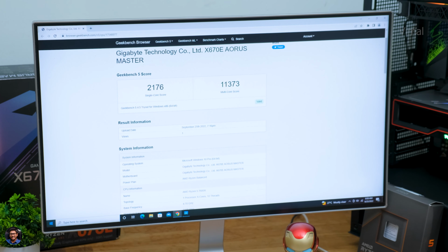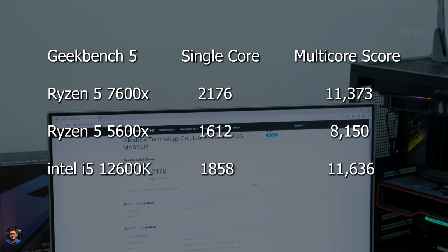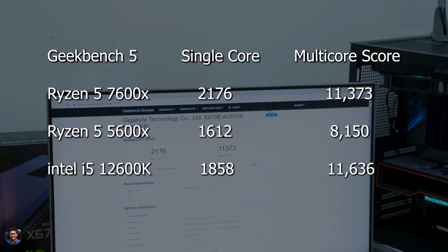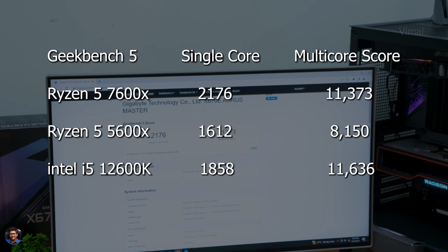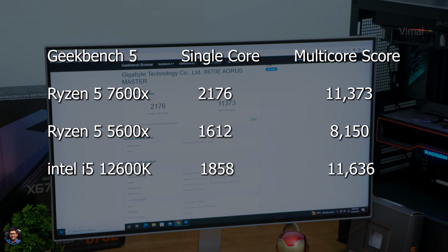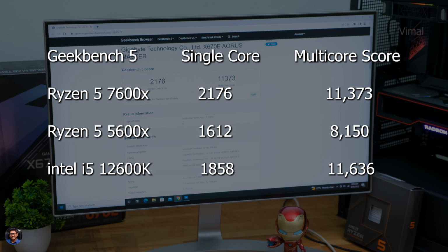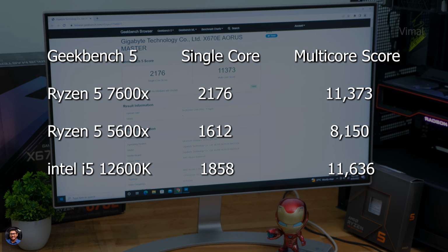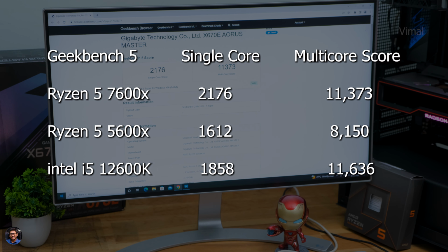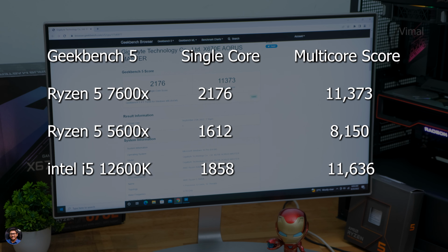And I have to say, compared to the previous gen Ryzen 5000 series, there's a massive performance gain. If you look at last year's Ryzen 5600X, it got a single core score of only around 1612 and a multi-core score somewhere around 8150, guys. So compared to that, the brand new 7000 series Ryzen 5 is almost a 42 to 45% improvement in terms of performance. Now that is the sort of result I was actually looking for.